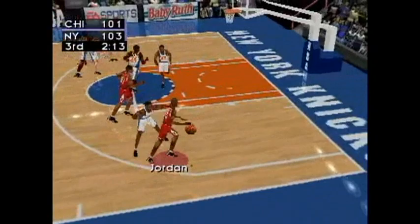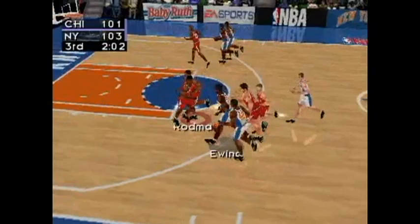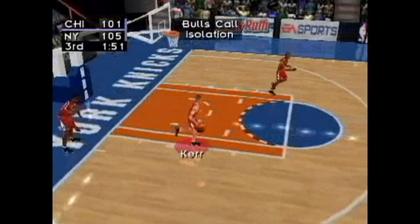Number 23 to Rodman. He fakes the shot. No. Mills pulls it down. Number 7 to Ewing. Bulls make an outstanding steal. Number 7 to Ewing. He puts up the shot. Nice shot. Inbound pass to Kerr.